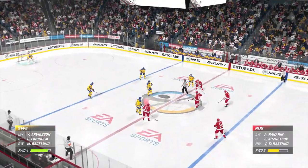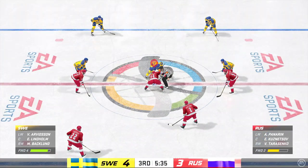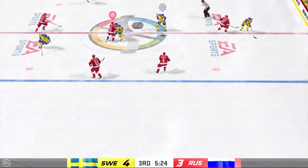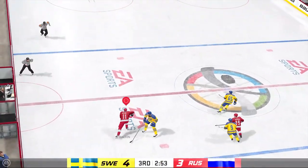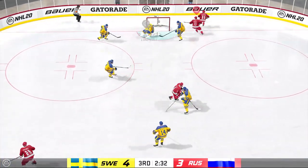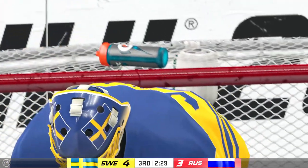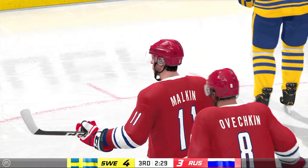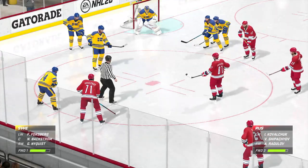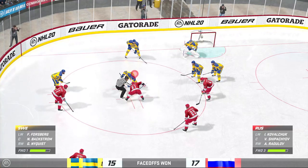Russia has closed the gap here in the second half of this third. They've given themselves an opportunity now, just trailing by one. Lindholm's won the draw here in the open ice. Quick feed to Malkin. Shot, glove save, and an easy one at that. Team Russia's offensive struggles have been the story tonight. Lots of chances, just not a lot of results.